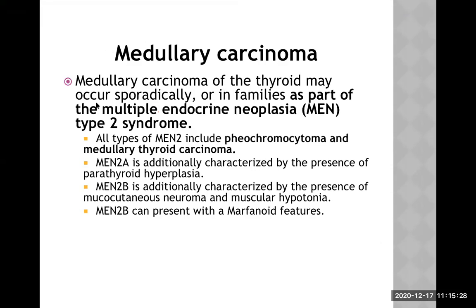See this. Medullary carcinoma of thyroid may occur sporadically or in families as part of multiple endocrine neoplasia type 2 syndrome, MEN2, because MEN2 is again divided into 2A and 2B. And in both, medullary carcinoma of thyroid is an important feature. Sporadic means here and there. Sometimes we do not know from where the malignancy comes. This may be because of mutation. And at other times, it may be a familial type of inheritance.